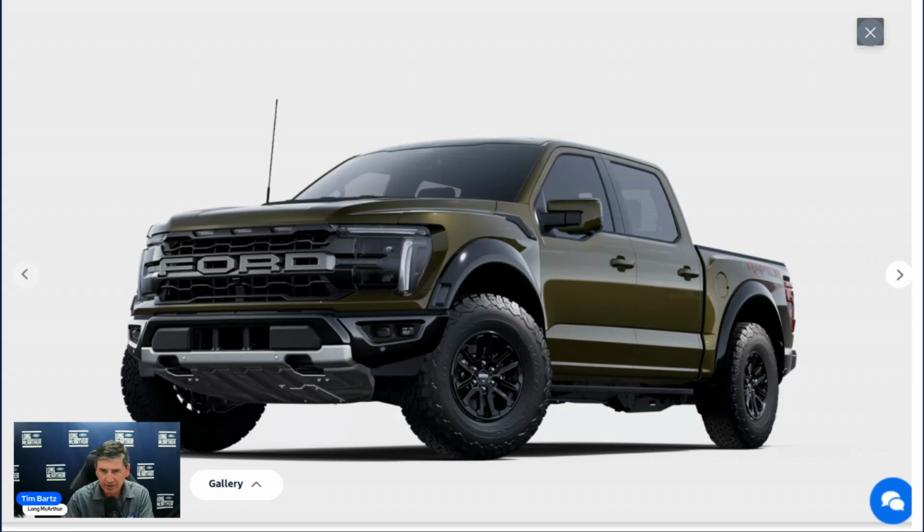So for this, and of course, the Raptor, we already talked about the huge performance upgrades, but on look as well, you have the unique front grille with the Ford lettering. So you'll have that up there, which is very unique to this. You also have the integrated marker lamps. So you can see my cursor right up here, those integrated marker lamps right there.